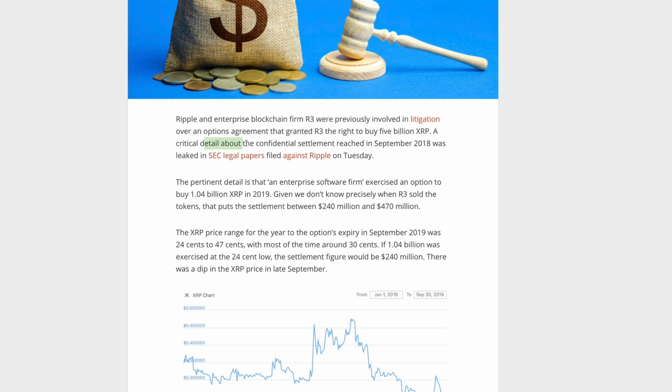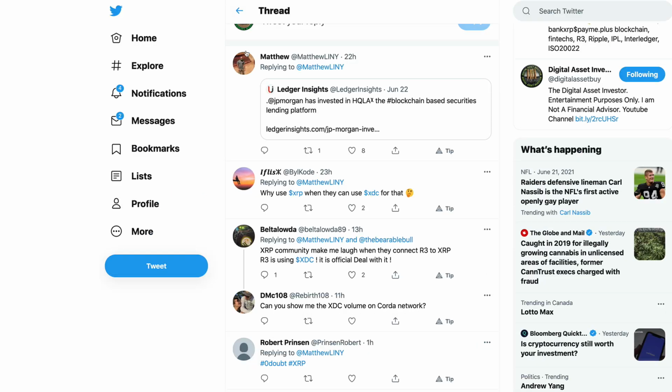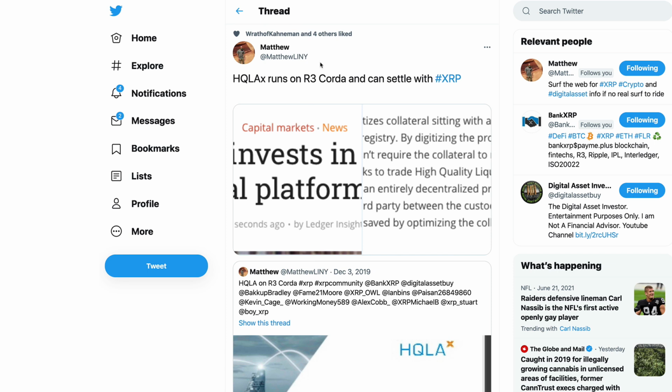A critical detail about the confidential settlement reached in September of 2018 was leaked in SEC legal papers filed against Ripple on Tuesday. So this is just a side note here that R3 was buying up to 5 billion XRP, or rather had the right to buy up to 5 billion XRP with Ripple. So they definitely were, at least at that time, and that was just around the time of the lawsuit, using XRP to settle and have the capability to. I'm not saying, and nor is Matthew LANY suggesting here, that R3 is definitely using XRP, but it is important to note. So I do want to thank Matthew LANY for pointing that out.